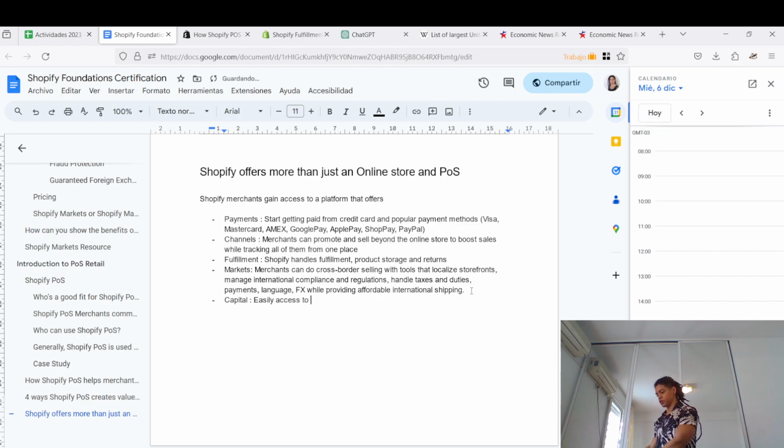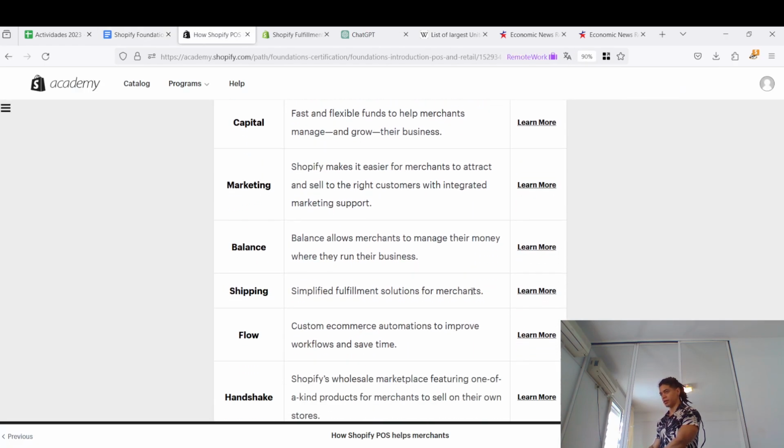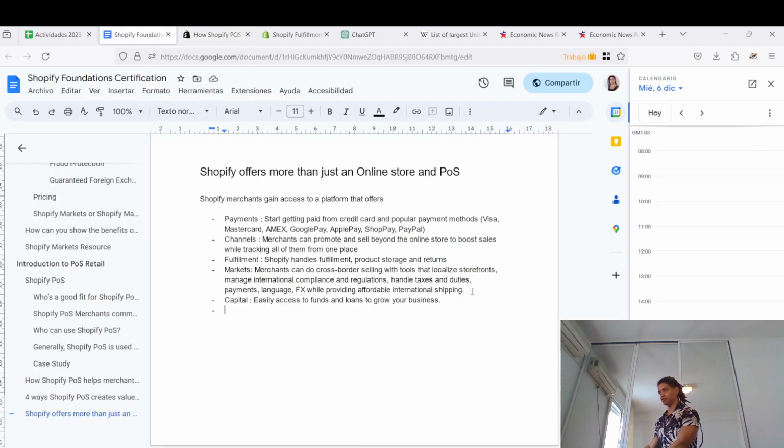Easily access funds and loans to grow your business. So capital, marketing. Shopify make it easy for merchants to attract and sell the right customer with integrating marketing support.